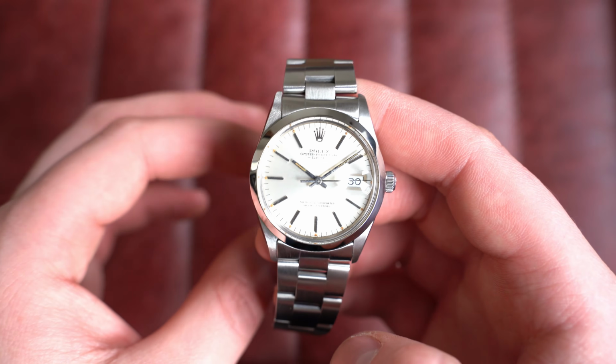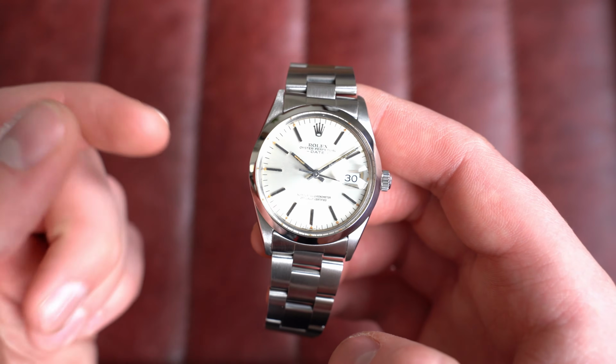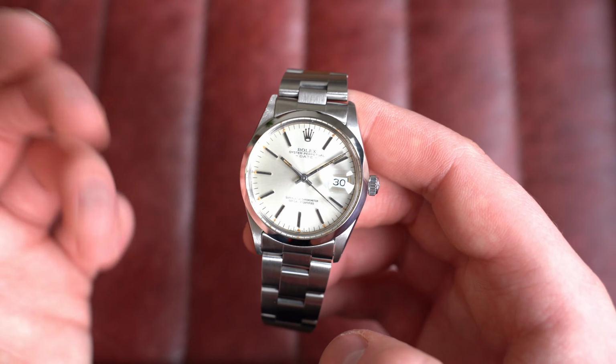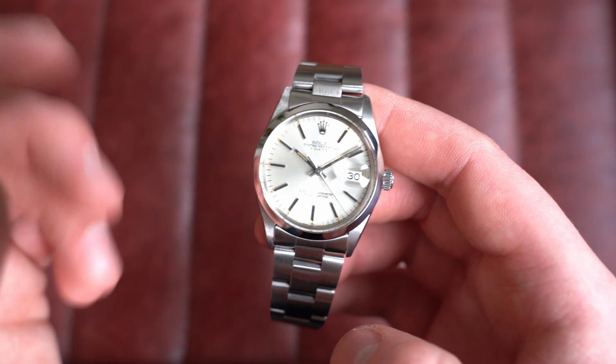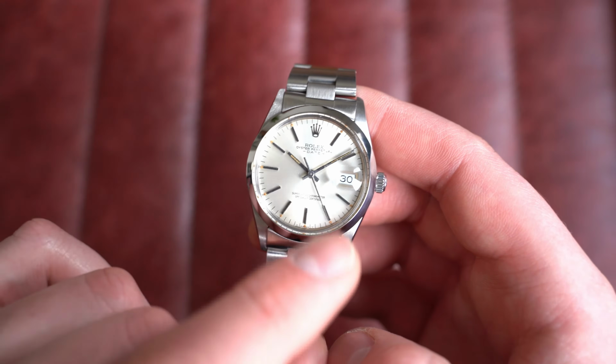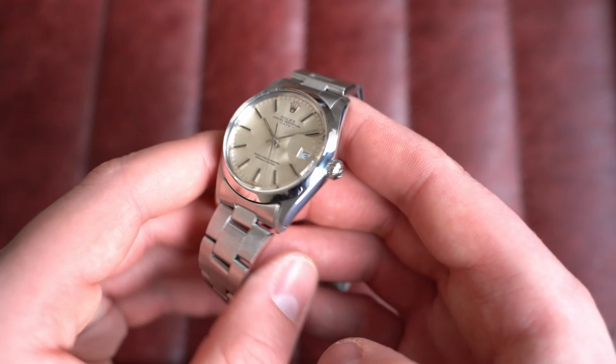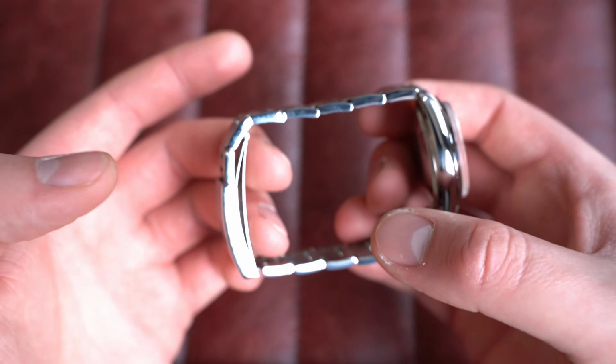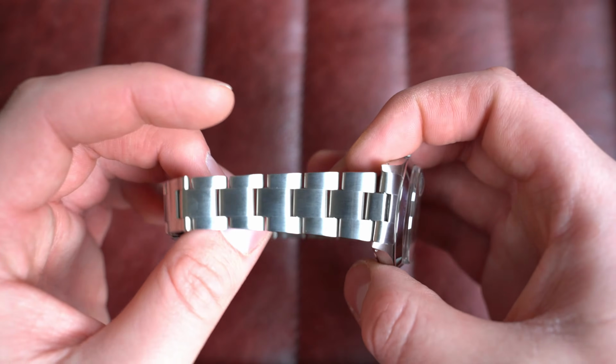Come try it on for yourself and see for yourself. But this is a beautiful silver dial, nice original lume on there, nice hands as well. Obviously the Oyster Perpetual, meaning Oyster case, Perpetual, so movement automatic, and date obviously indicating the date with the Cyclops over there. Nice original screwed down Rolex crown. It does come on its full size original Oyster bracelet.